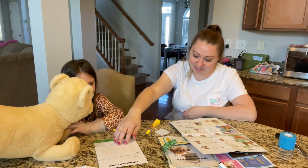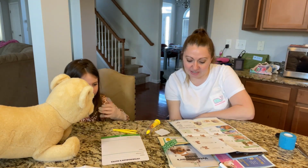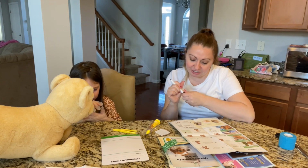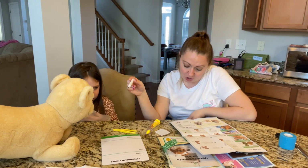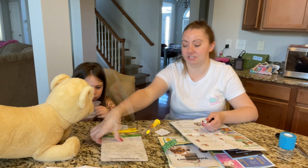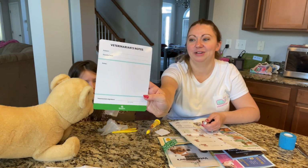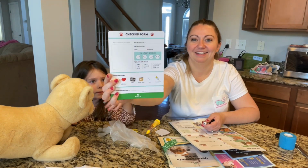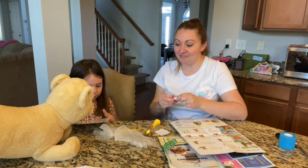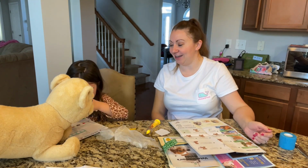So now complete the checkup. Take off your gloves. Use the dry erase marker to take notes about the exam on the checkup form. Be sure to circle a treatment plan for your patient. When you're finished, be sure to store all your equipment in the medical bag, ready for the next patient. You just fill this out, which is pretty cute, in the checkup form. And that is our box for the Veterinarian Starter Kit, which was super cool.